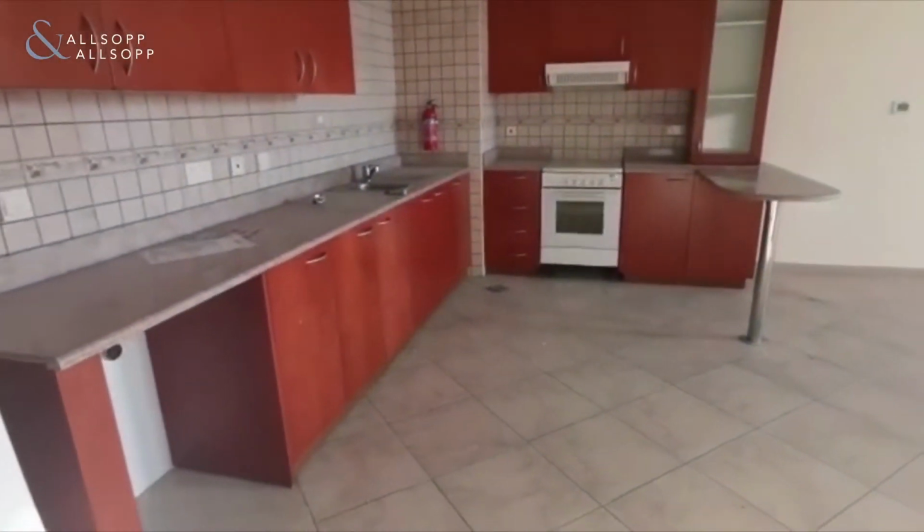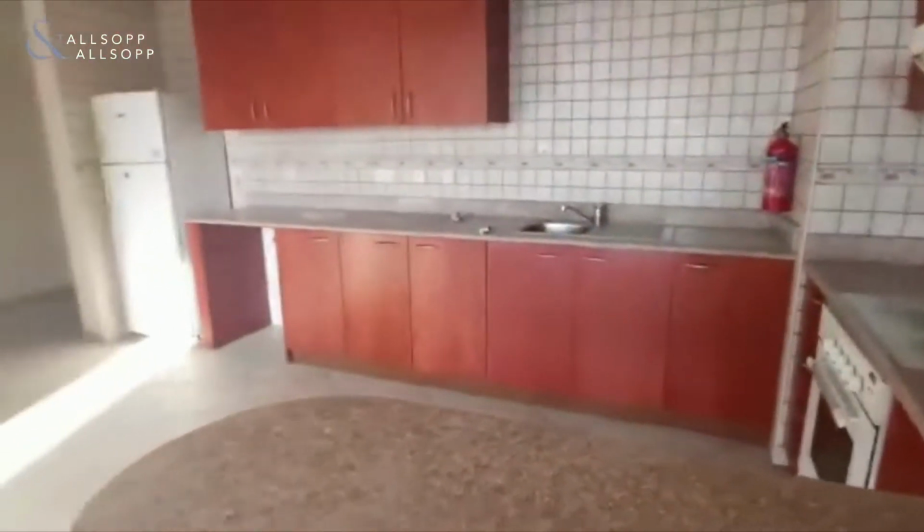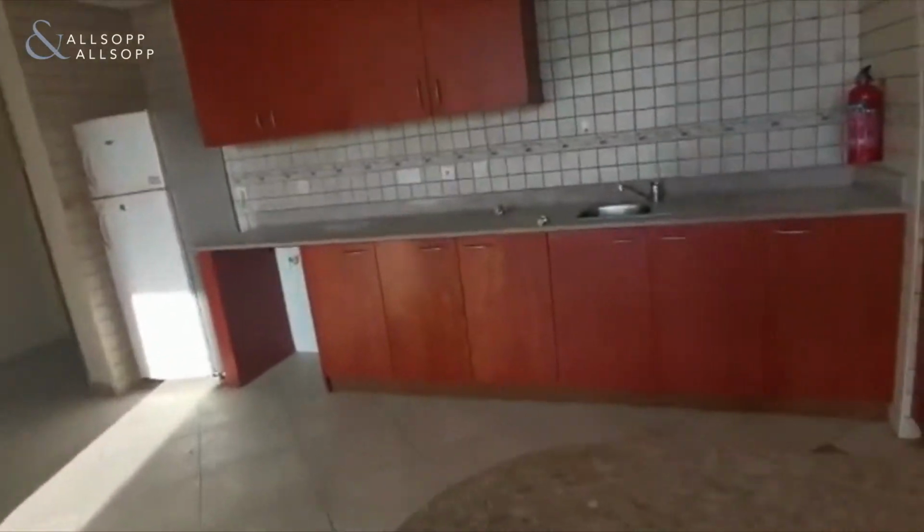As you walk into the apartment, immediately on your right hand side we have the guest toilet. Before coming into the kitchen space, cooker and fridge will be removed prior to tenancy. There is negotiation for having new appliances fitted.